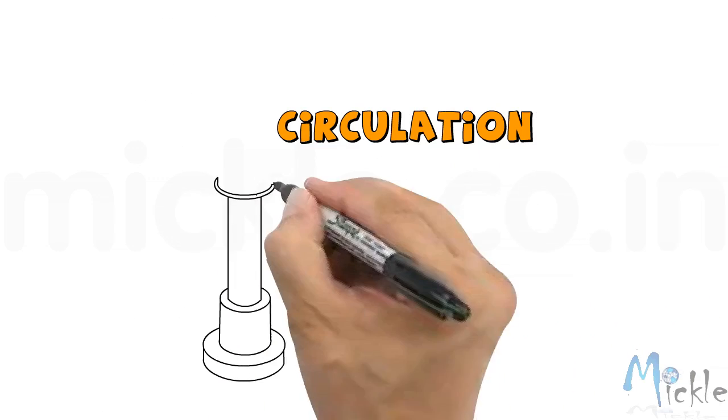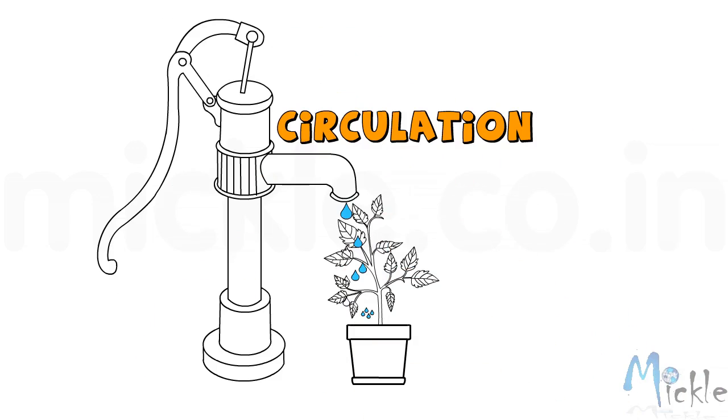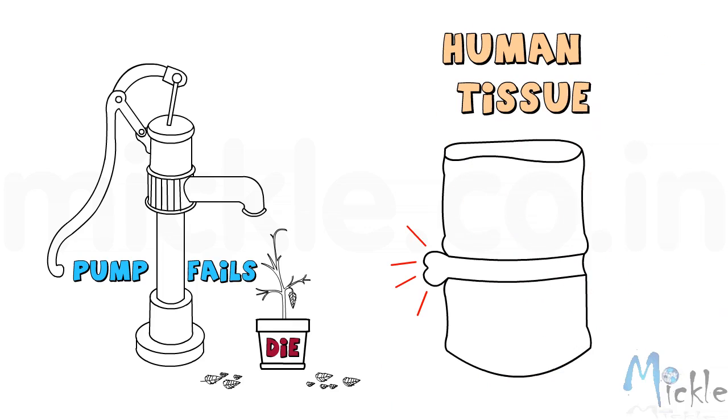Now, let's say we have a generic water pump providing water, aka circulation, to a plant. If one day that pump fails, it will cause a decrease in circulation to that plant. Well, what happens to any type of tissue, whether it be plant, animal, or human tissue, if it loses circulation? Exactly. It will cause the tissue to become weak and eventually die. This is exactly what is happening in your spinal discs. The pump mechanisms are no longer working and need circulation to be able to heal and repair.